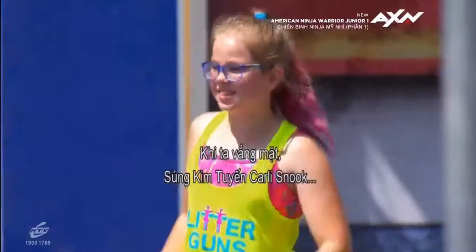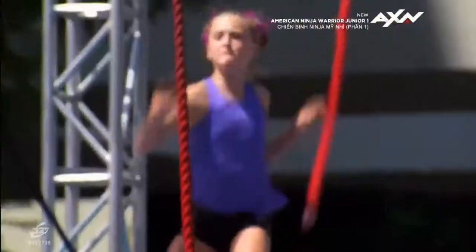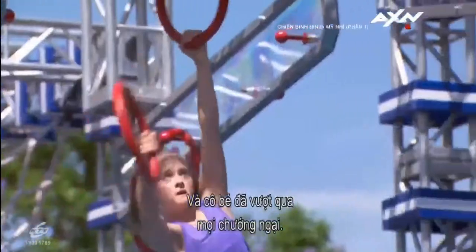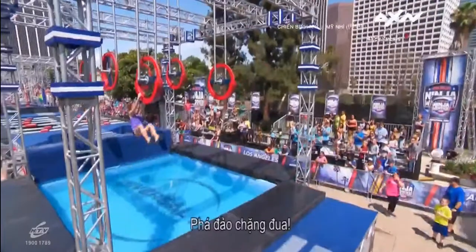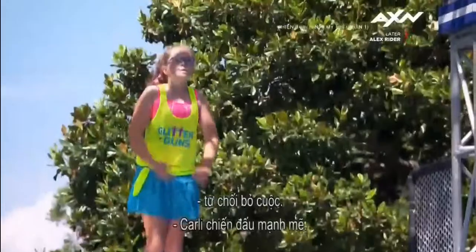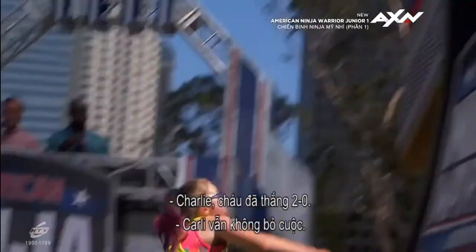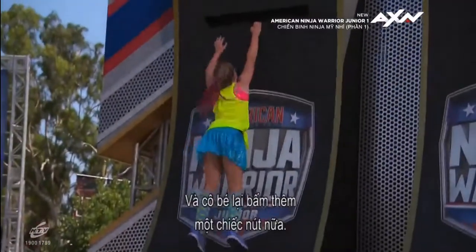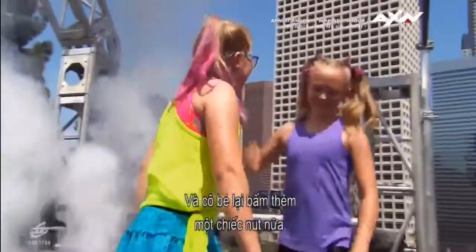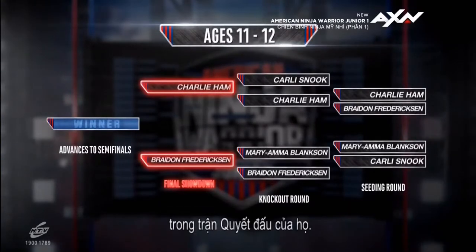While we were away, Glitter Guns Carly Snook tried to sneak past gymnast Charlie Ham. Charlie was going for gold from the start. The gymnast is going ham. And on every obstacle, she nailed the landing. Crushed this course. While fan favorite Carly put on another gutsy performance, refusing to give up. Carly's got fight. And while Charlie's off to victory, Carly's no-quit attitude paid off with yet another buzzer. So later, we'll see Charlie try to blow by the tornado Braden Fredrickson in the final showdown.